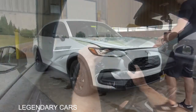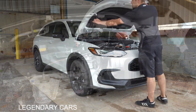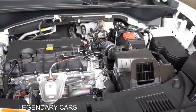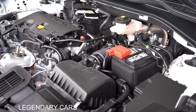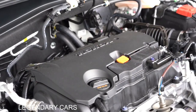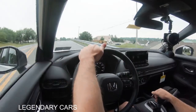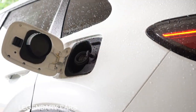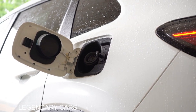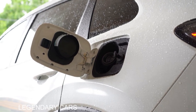But regardless of trim level that you go with, the power plant on the HR-V is going to be the same. Powering the little beast is a 2-liter naturally aspirated inline 4-cylinder, putting out 158 horsepower at 6,500 RPM, 138 pound-feet of torque, coming in at 4,200 RPM. Power is sent to the front wheels or all wheels through a CVT. 0 to 60 time is approximately 9.5 seconds, with MPG numbers at 26 in the city, 32 on the highway for the front wheel drive, and 25 in the city, 30 on the highway for the all-wheel drive, taking regular unleaded fuel.